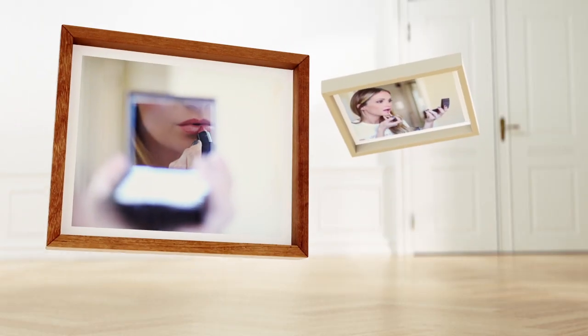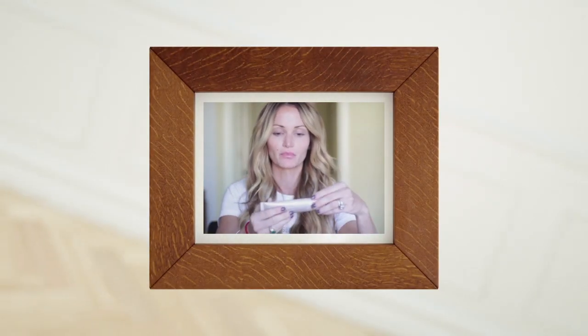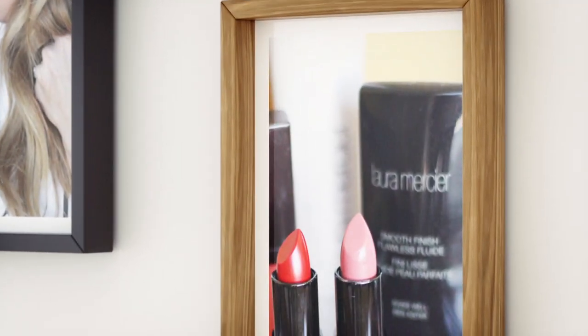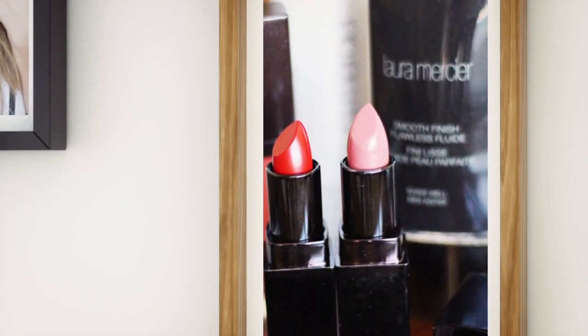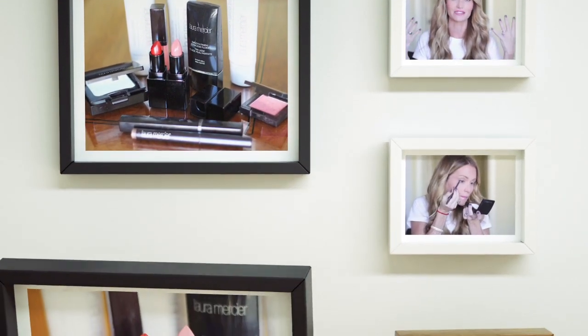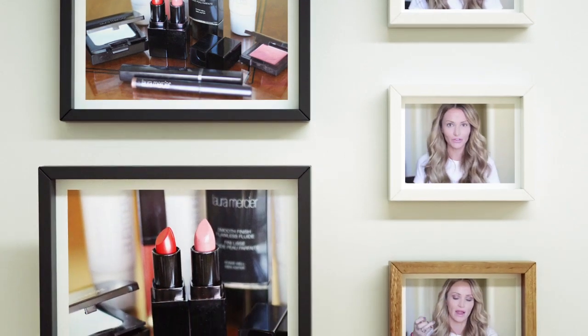Today I want to talk about makeup. Every so often I get questions on my makeup and I like to do an updated video on new products I'm trying and things I'm absolutely loving. So today this video is all about new Laura Mercier products that I'm absolutely loving, including primers, the new Flawless Fluid Foundation that I'm loving. I'm absolutely obsessed with the mascara.